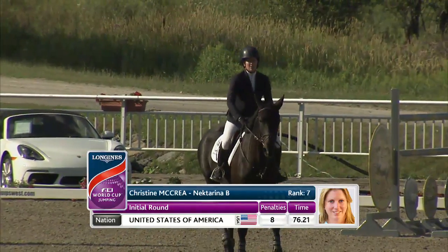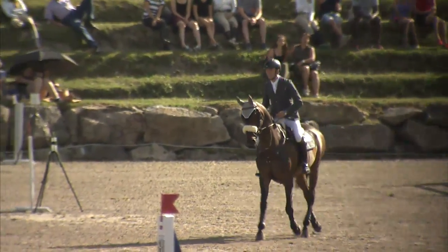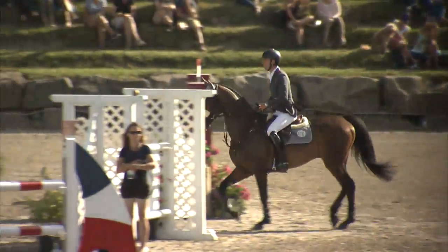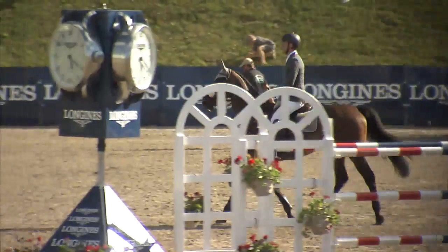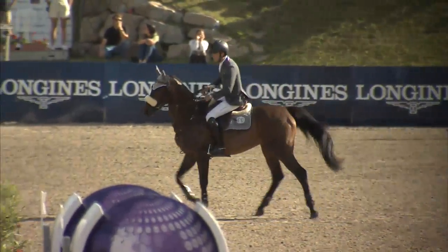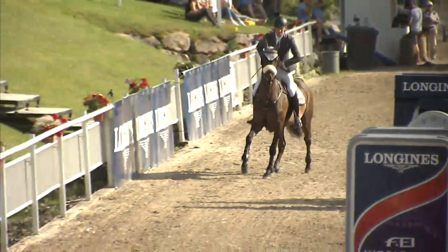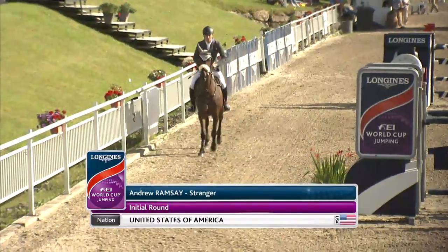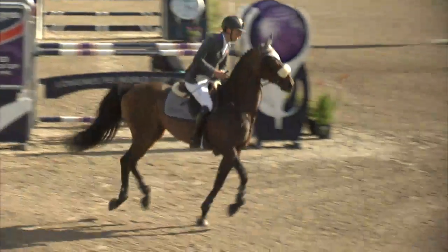And we'll see number 703 coming into the ring. The next on course, the winner of yesterday's competition. This is Andrew Ramsey with the Stranger Group entry, a Stranger 30. 10-year-old Hanoverian gelding. So we'll see. Here's the example that I said, if you don't enter all the classes, you can't win them all. So let's keep our fingers crossed and see if you can put that statistic to the test.